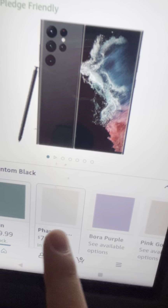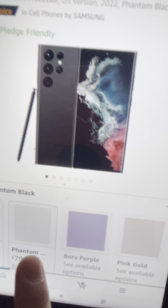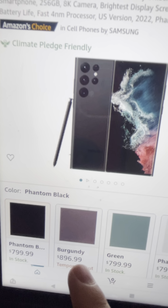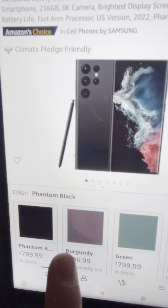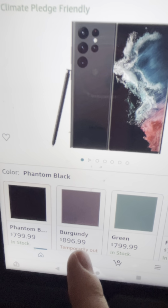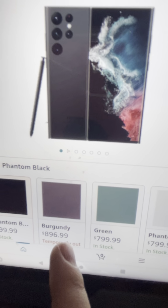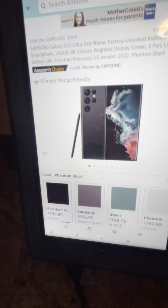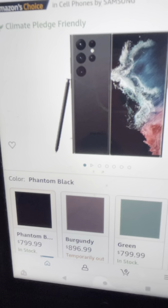So we got all the colors: green, phantom white, brown, purple, pink gold, and phantom black. Wait. Don't buy any of these. Just stick with phantom black. It's cheaper. See, look, they should be all the same. Color doesn't matter. See, look how much this is compared to this. It's like, bro, I'm gonna have to zoom out a little bit. All right.